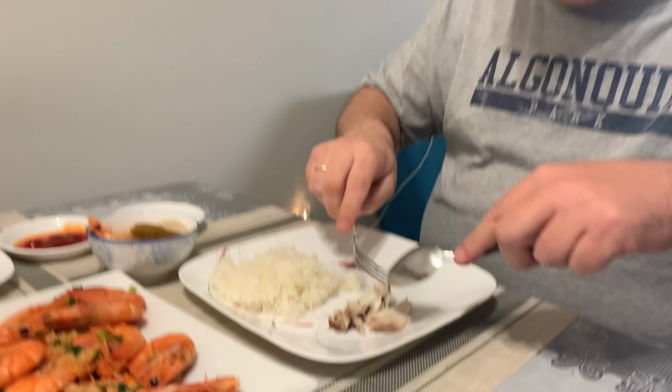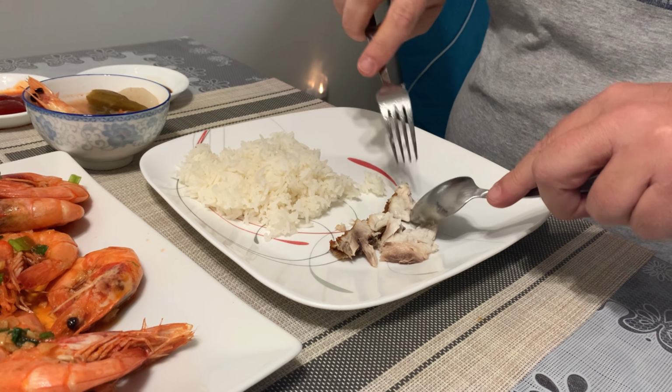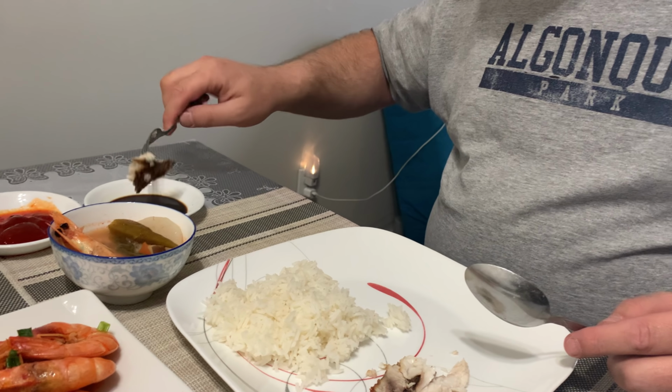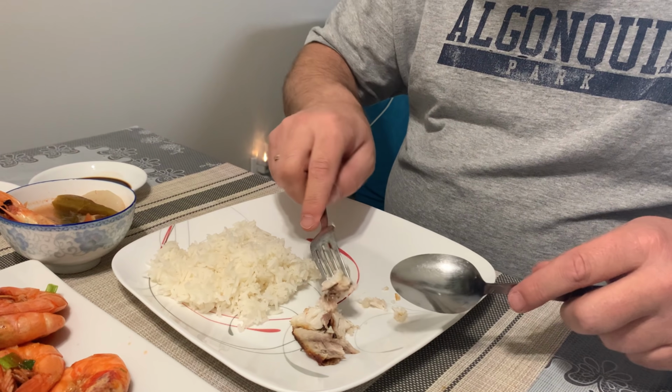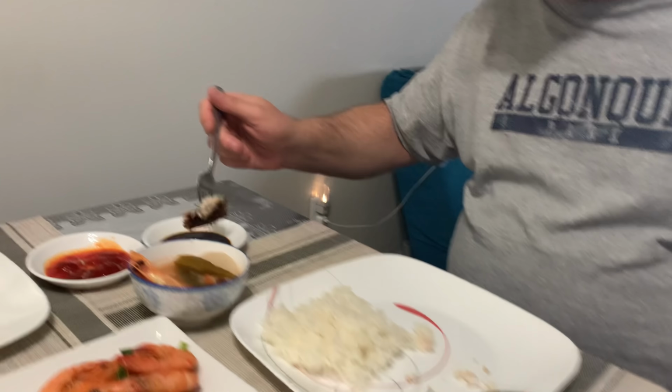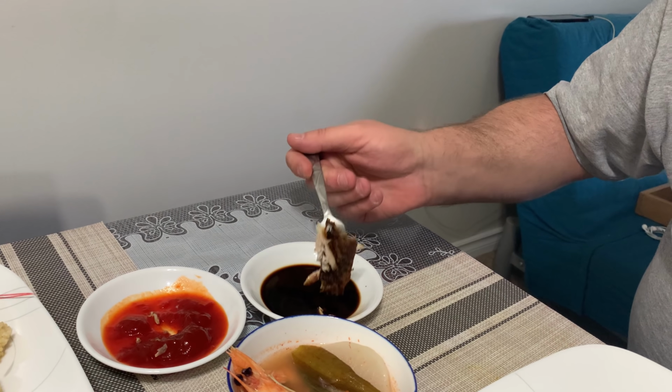Okay, so I take some of this fried tilapia, like that. Dip in. Try it without. Yeah. It's not as strong tasting as I thought. For a saltwater fish, I thought it would have been more of that ocean flavor, but that actually tastes like a freshwater fish. That's actually very nice. I like that. How do you explain what fish tastes like? Okay. So I'm going to try it with the soy sauce.